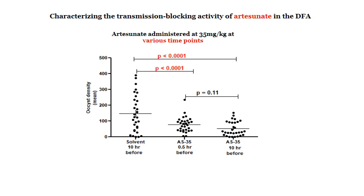Following the same protocol as artemisinin, we also determined artesunate for the transmission blocking effect, at 35 mg per kg.